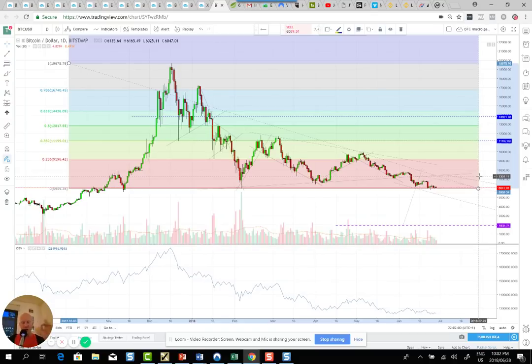What follows low volatility? An impulsive move. Could it be a pump up? It could. Do I think it is going to be? On balance of probabilities, my bias is to the downside. My bias is to the downside, and it has been for most of this period.